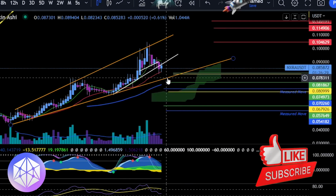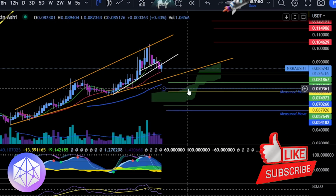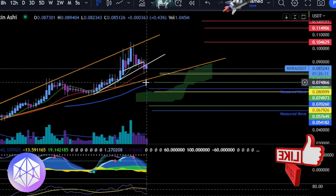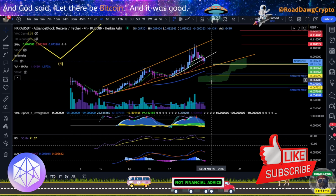Now, if we lose this area just a little under 8 cents, we could actually see prices come down as low as 5.3 cents or 5.4 cents. And I have another measured move, which I'll get to in a moment. When we look a little closer to what's going on and what brought this price down, there could possibly be a move down to this area of about 7 cents. However, things are looking pretty interesting.